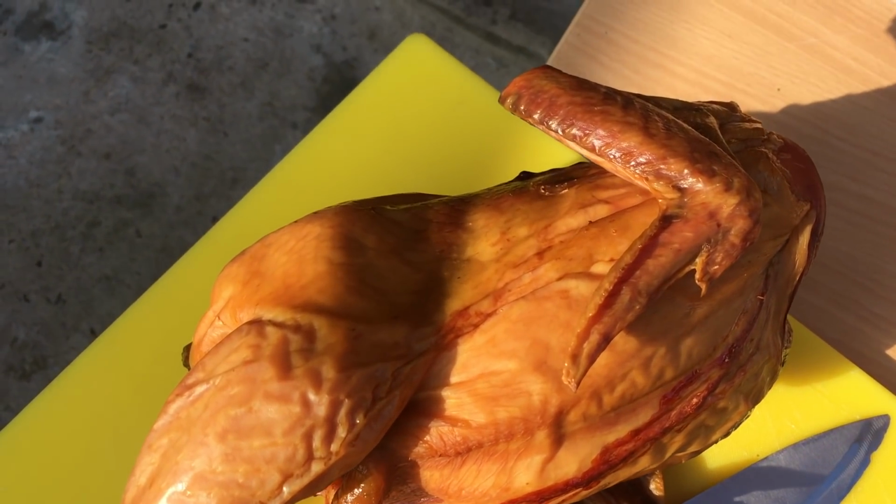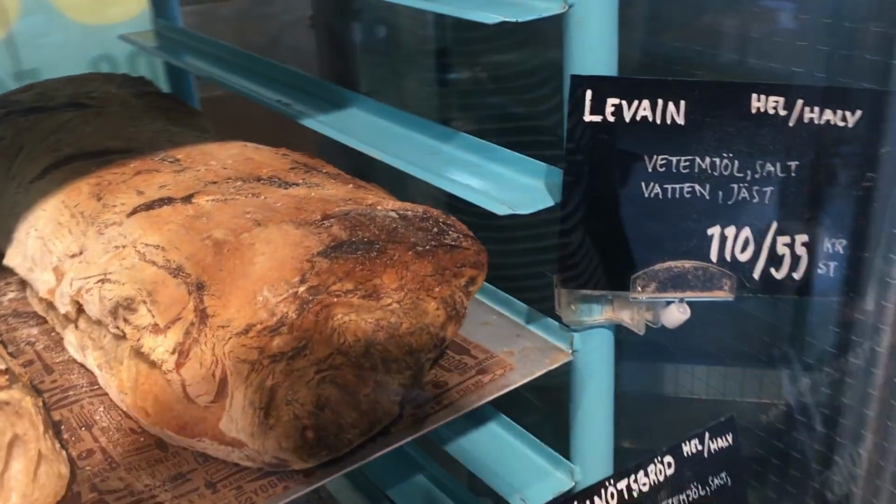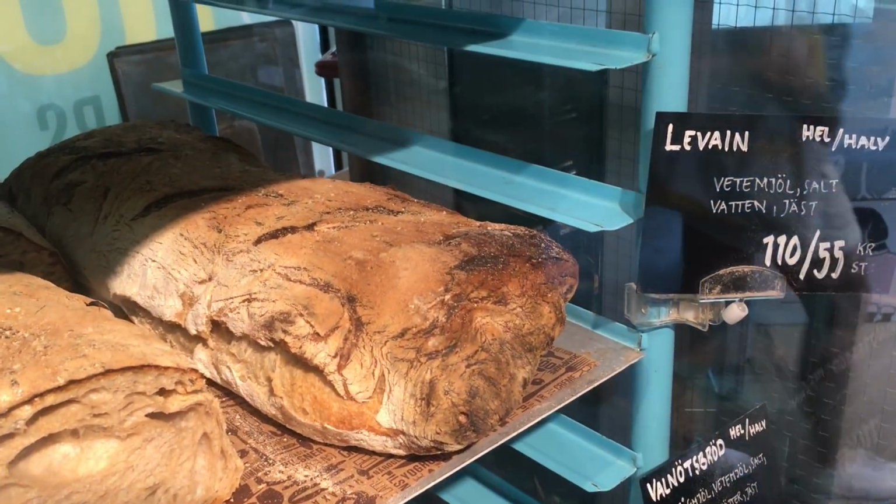Unconventional breakfast. So we're on the train off to Stockholm. Come and see, people. We're with Toby, look. Toby's sleeping. Look, this is 11 euros for a loaf of bread. We should do the baking business.